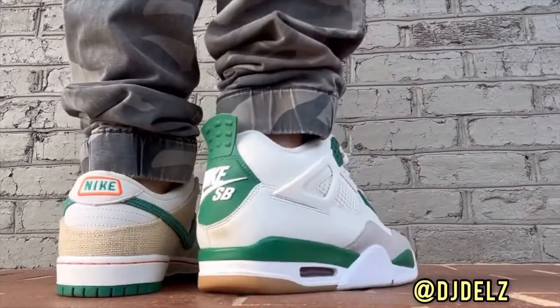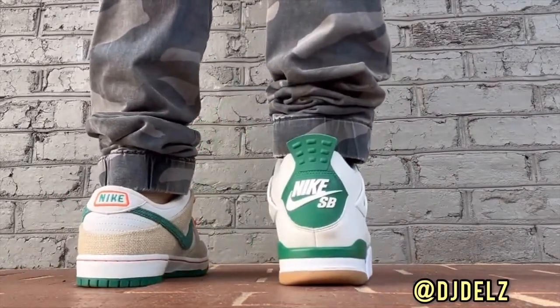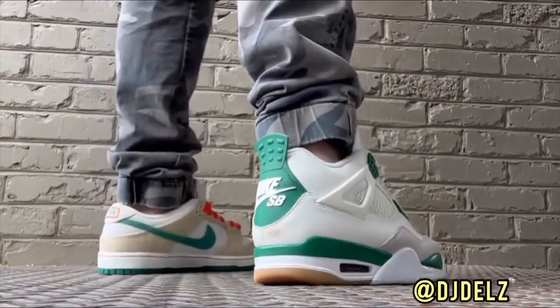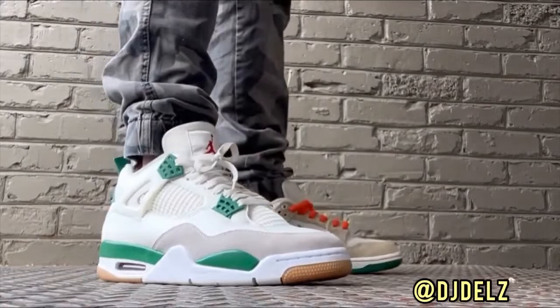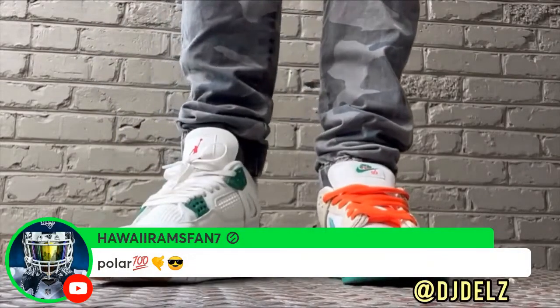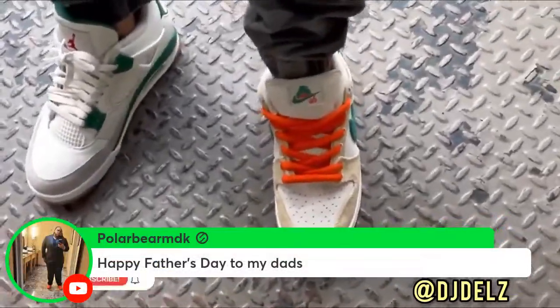And shout out to Charles in Hawaii. He actually helped me out with getting both of these shoes. I really appreciate that. Thank you so much. You're far too kind. Let's see. Vishal, what up, man? Born and raised. Yes. Born and raised. That was it. Polar Bear's in here. Happy Father's Day, Polar Bear.